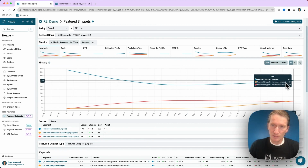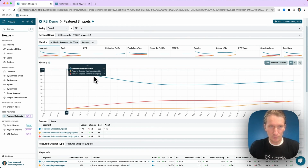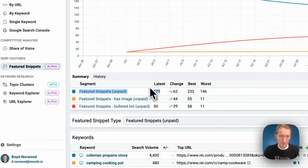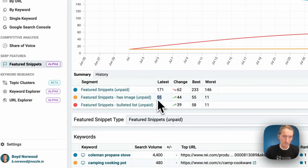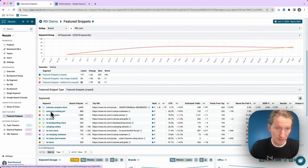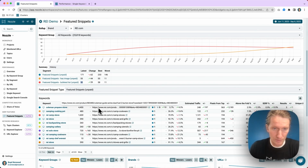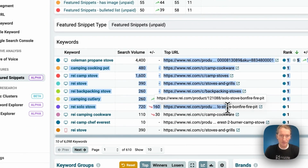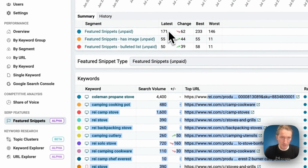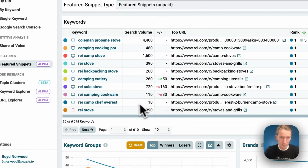If you're tracking daily, then you would have a data point here for every single day, or weekly, every single week. Anyway, the most recent poll, we can see that they had 171 featured snippets, and out of those, 55 of them include an image, and 50 of them have a bullet point list in the featured snippet. If you scroll down, you'll see the list of keywords that we're tracking, and those where REI has a featured snippet will show up first, and you'll see a URL here. Once you get past 171, then you wouldn't see the URL anymore because REI doesn't have the featured snippet anymore.